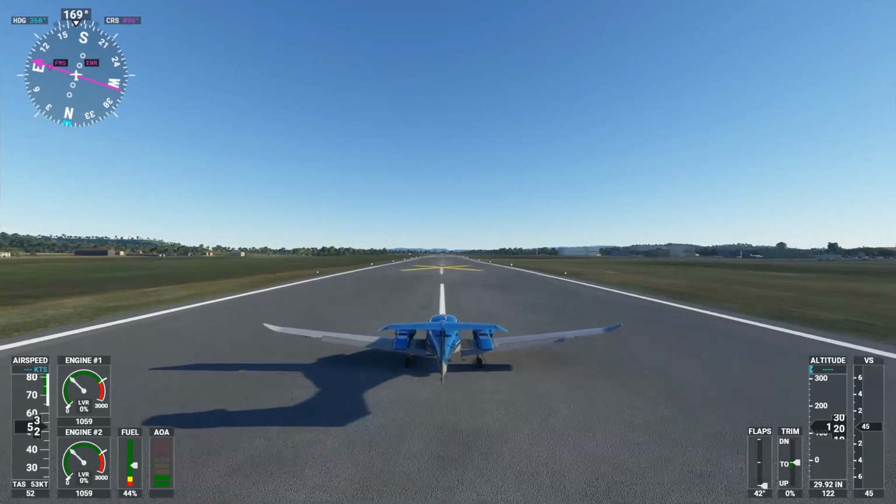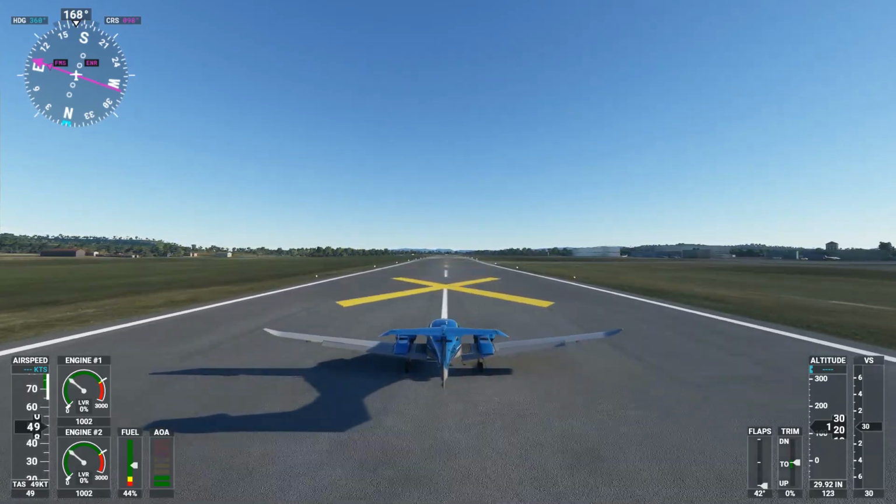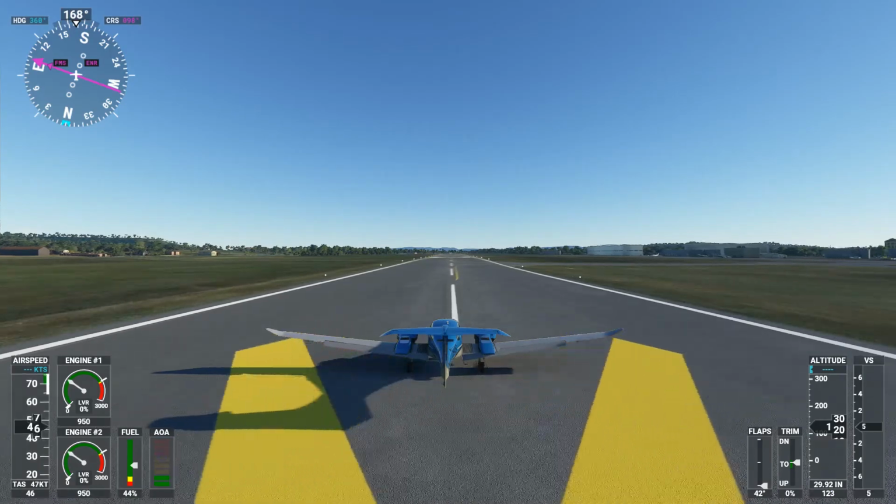Chaz, Rover Zulu Alpha 11, you were not cleared to land. Clear the runway.